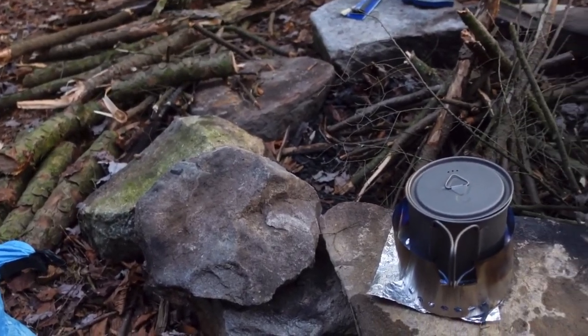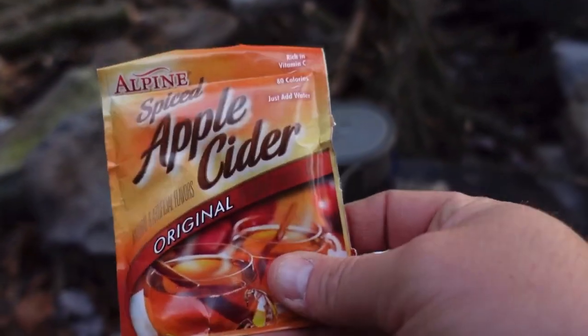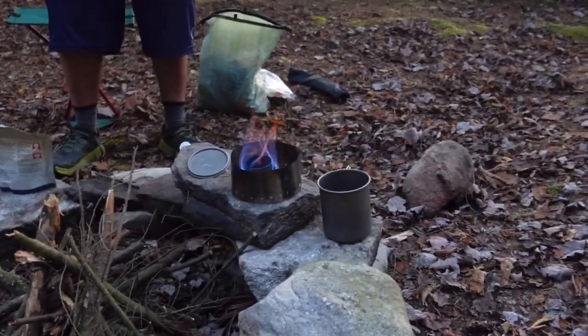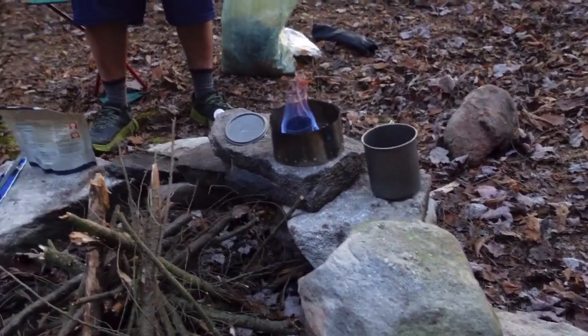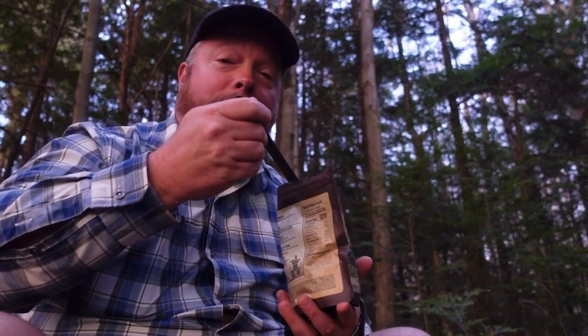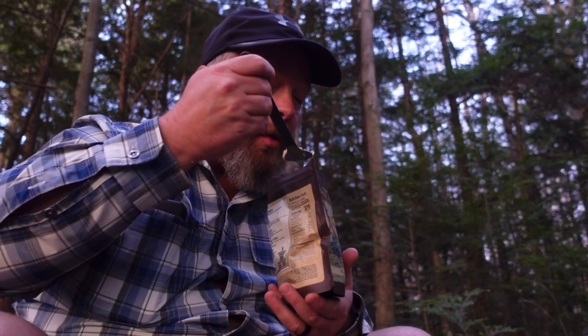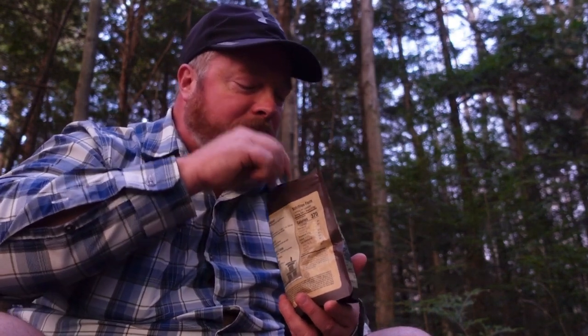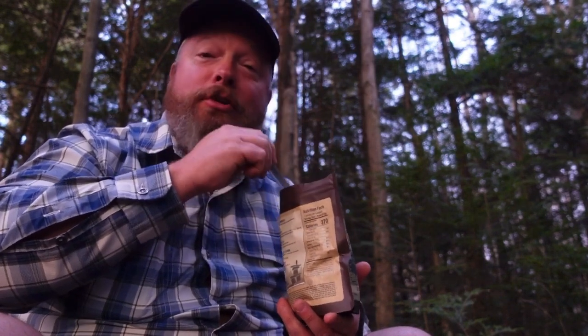Mealtime drink. I'm gonna be making my apple cider. Lance will be making some too. And there's his Raging Inferno going because he put way too much fuel in it. That's really good. That tastes like homemade. Dottie, you really did a good job on this.